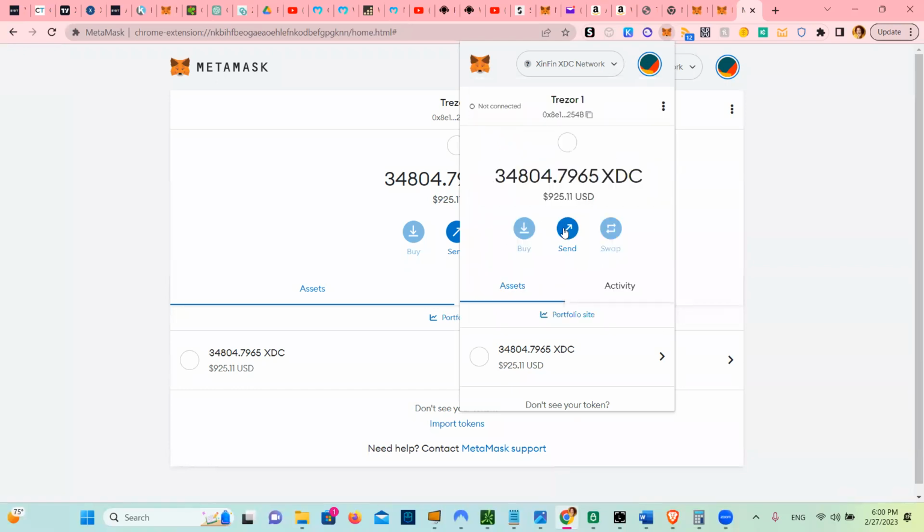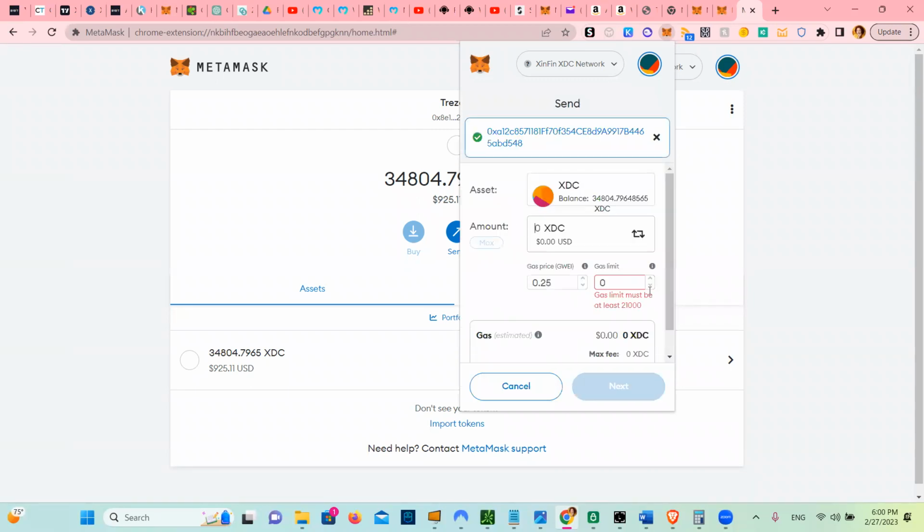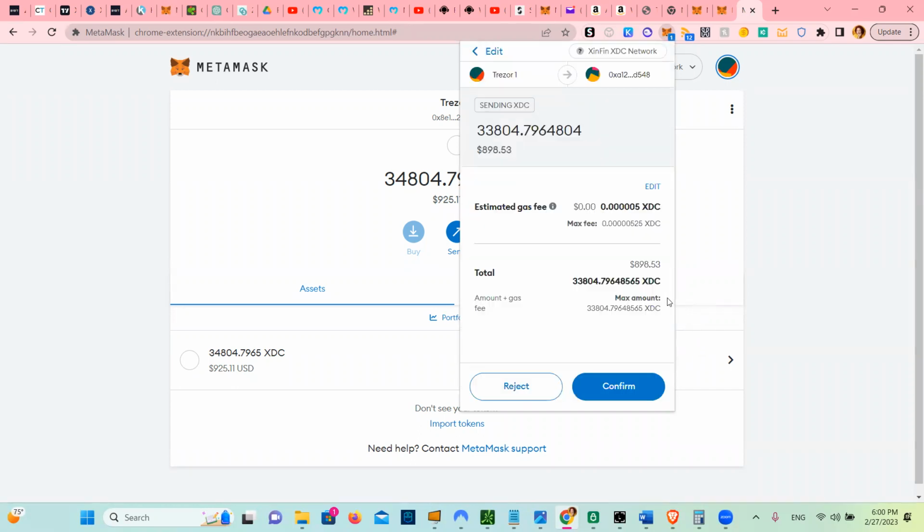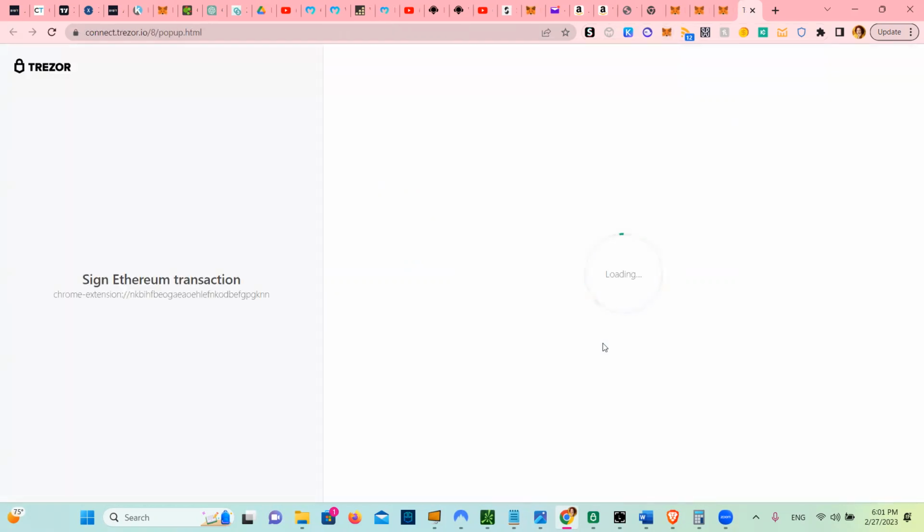Okay. Put that, and I pull the 21,000, and I put the max. I don't have the max because I have less. Then go next. Sign Ethereum transaction. Let me see and stop this share.